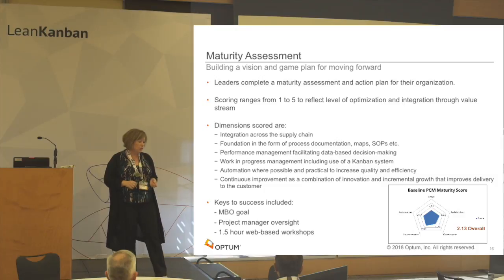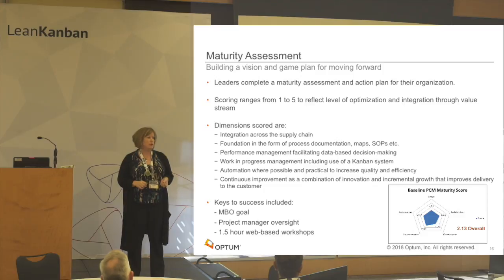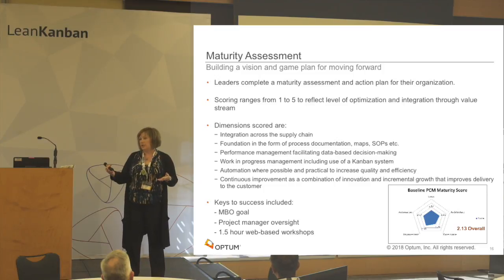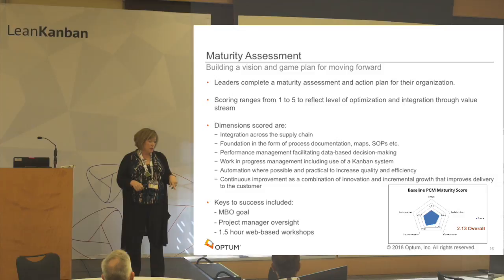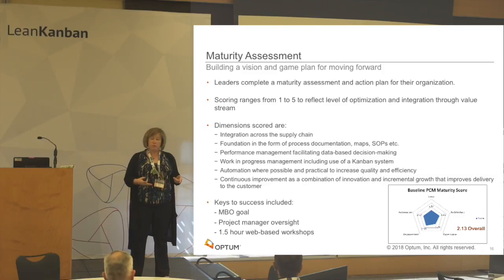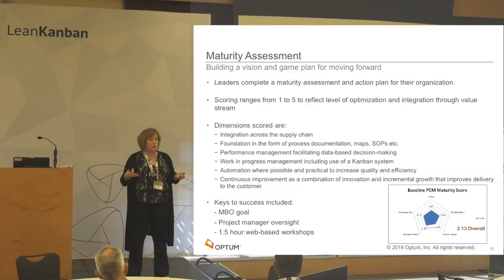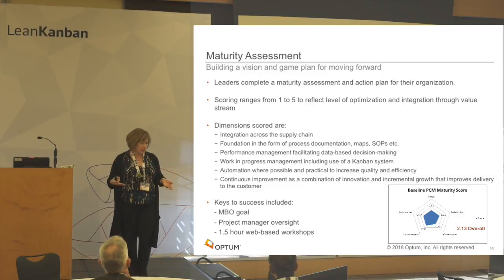The next gets into more of a BPM type of element, business process management. We're asking, how well do we know our process? How well do we know our work? Is it documented? Can somebody walk in essentially as a new employee and do it? Next up is the performance management. So do we have the data that we need to truly inform what we're doing? And then work in progress management, which is Kanban. Are we using that to perform at our best as well and truly be as knowledgeable as we can about our work, adaptable and agile to meet those customer needs?